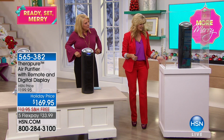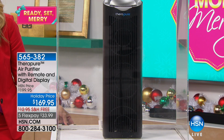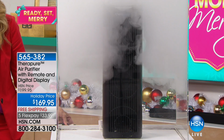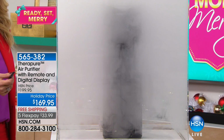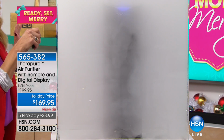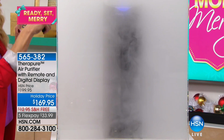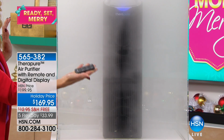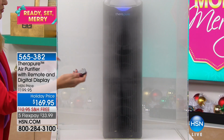Crazy. So let's just test it out here a little bit. What we're gonna do is fill up our smoke chamber, and then we're gonna put this unit to the test. Now, what happens with the air in your home, you probably know this already, right? It's 2 to 5 times dirtier than the air outside of your home. Look what happens. The moment you turn it on, boom, it's good to go. It's got the remote control as well.